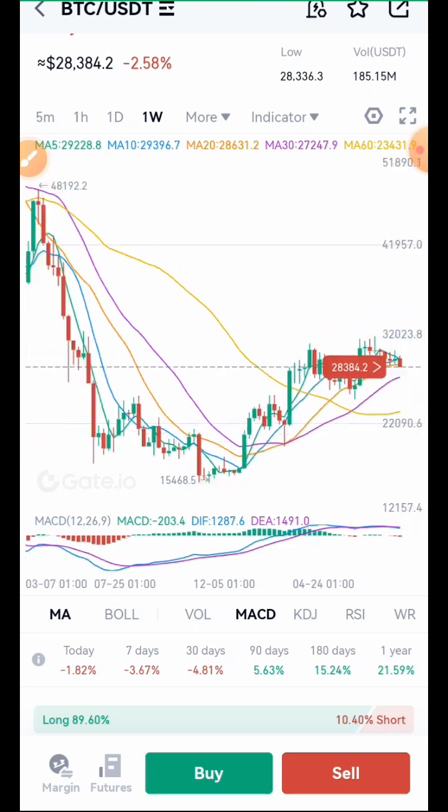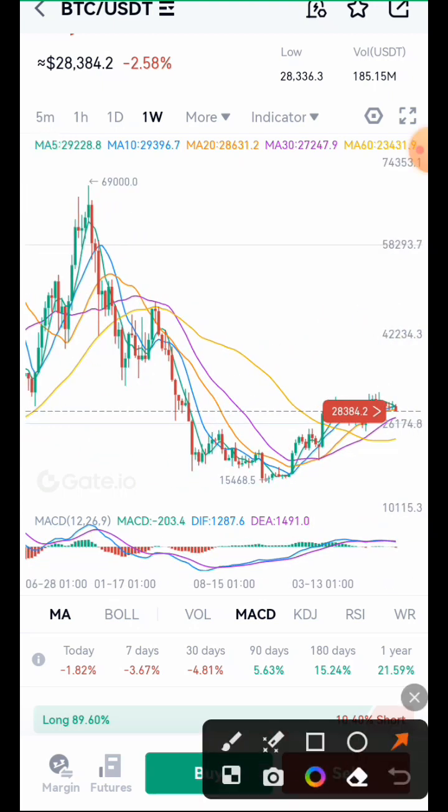So this is the movement we need to actually pay attention to in the price of Bitcoin. As you can see, the significant drop stick on the weekly time frame.